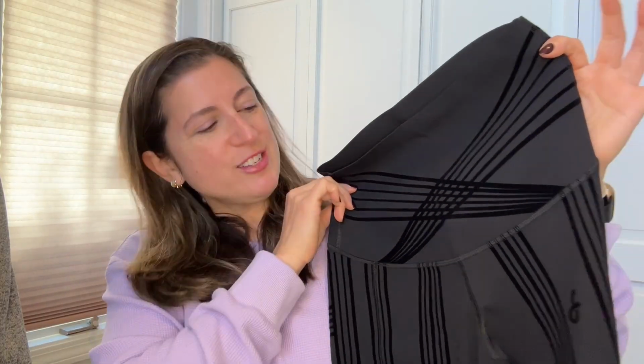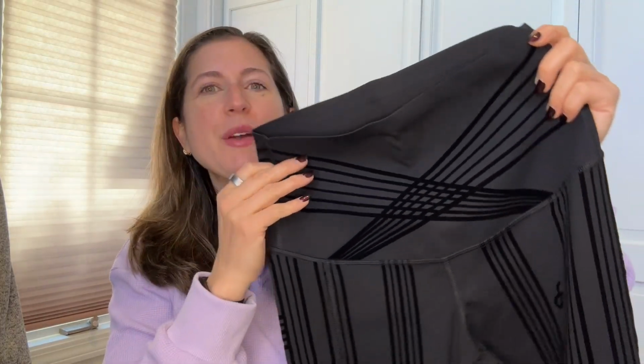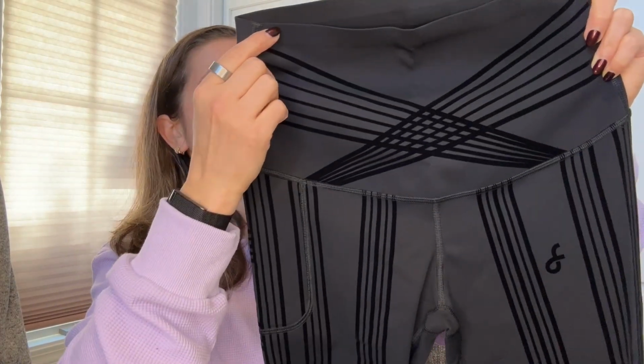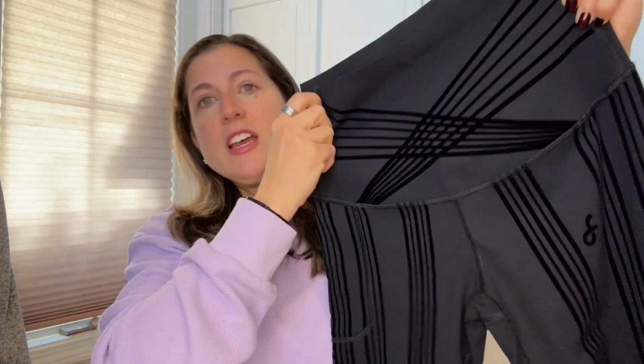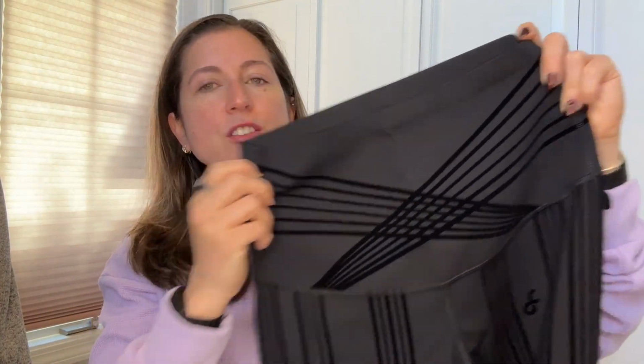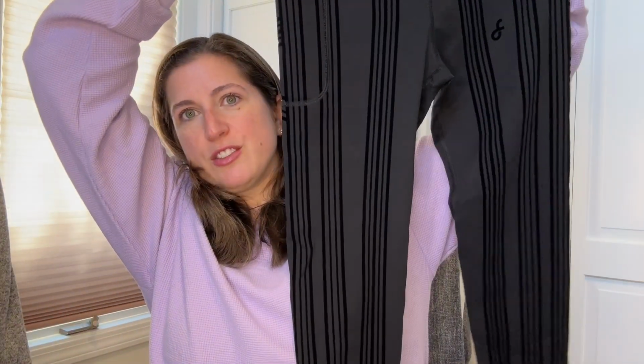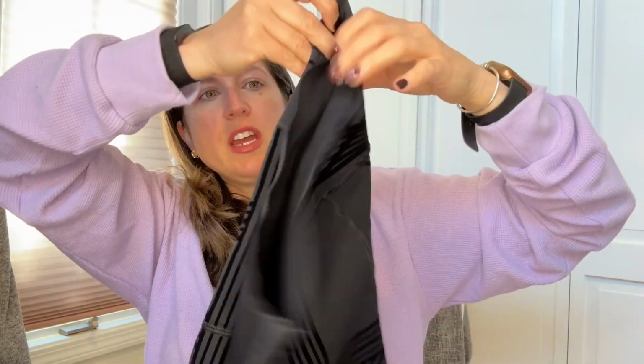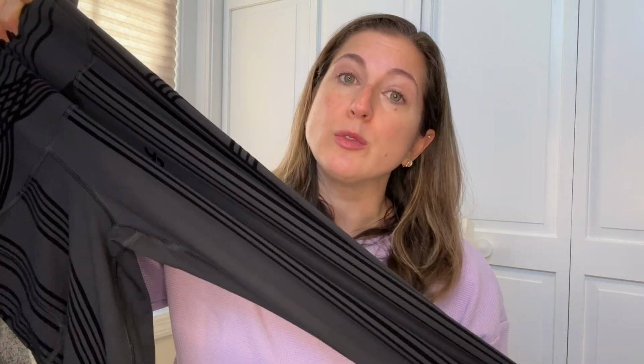Oh my gosh, these are so cool. I kind of forgot how cool they were. So you can see the resistance bands pattern right on there. It's kind of like almost like a velvety texture. So you can see that tummy control across the front, and then the bands go all the way down the legs. You've got your little Fanka logo there. You have your pockets. I love the ones that have pockets. I feel like the ones with pockets are the ones I just reached for the most, because they're compressive. So they're really great for walking, running type of things.